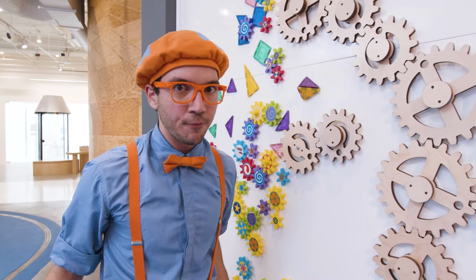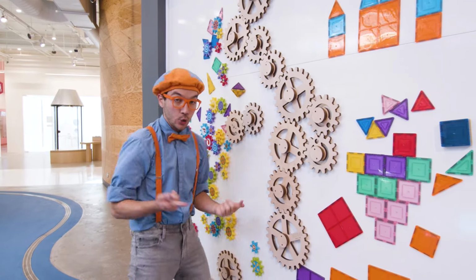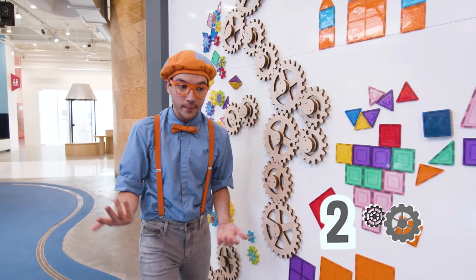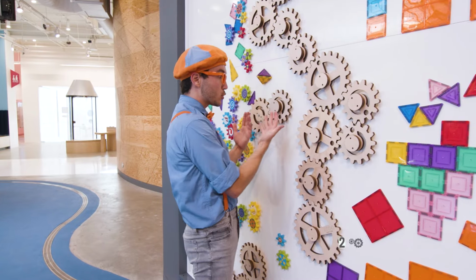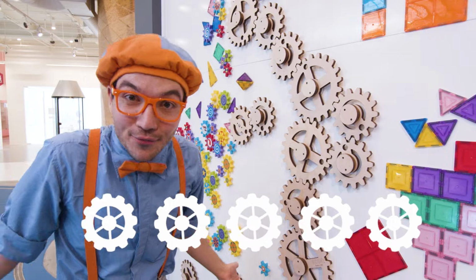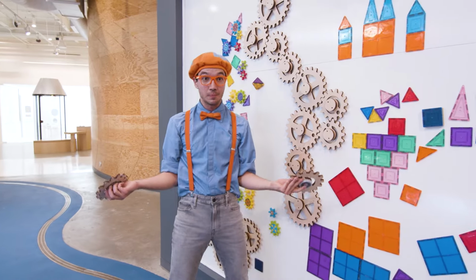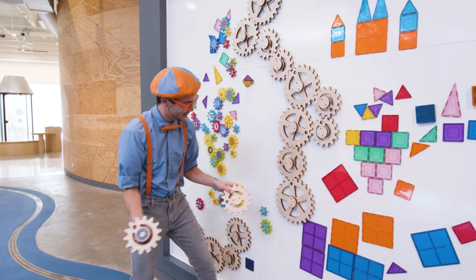Now, the really fun part. When you take one gear connected to another gear, you have two gears moving. But if you connect those two gears to all the gears, then they all move together. Teamwork is really fun, especially if you're a gear. Whoa.